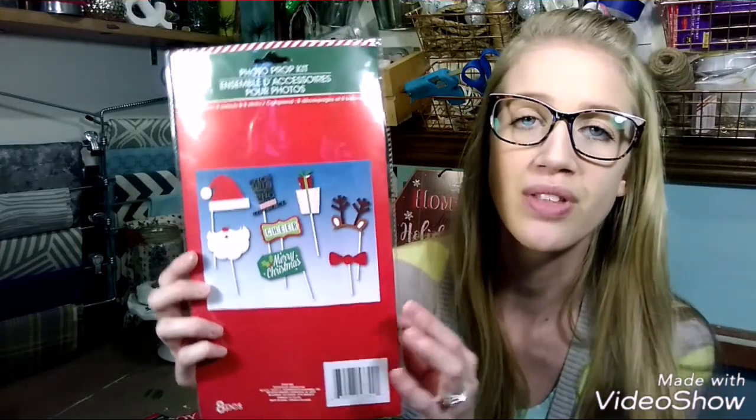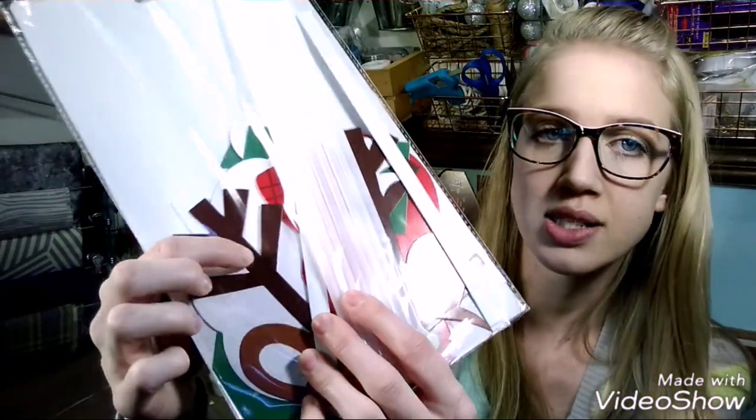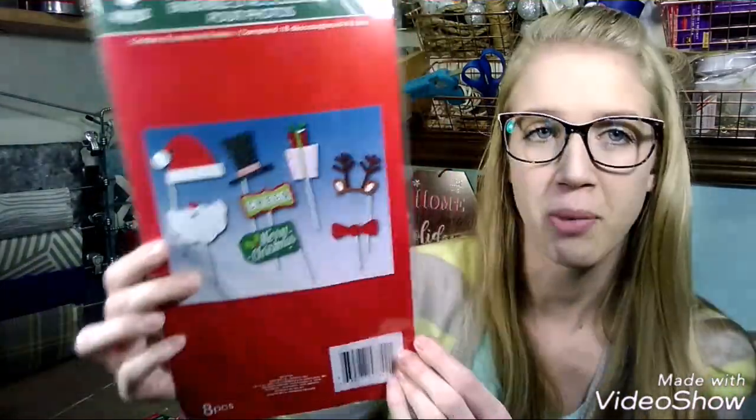I also picked up this photo prop kit. This is so much better than printing them off from online and having to cut them all out. But they are a cardstock type material, and so they're sturdy enough for a party, but I thought this was super cute, so I picked up that as well.